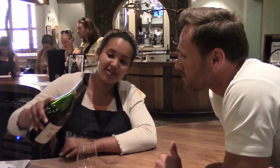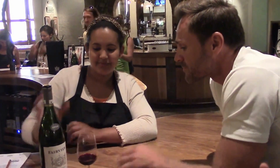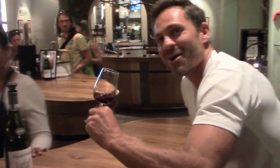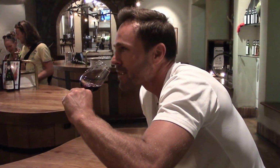So the next wine will be the Fairview Petit Syrah. The previous vintage, 2011, was also one of the top 100 wines in SA for 2014. So Petit Syrah, French grape, and also one of the heaviest wines on the list. Looks delicious, and I can't wait to taste it. Oh, heaven.